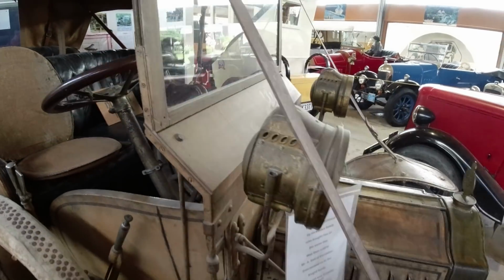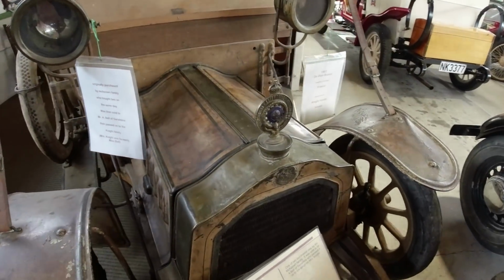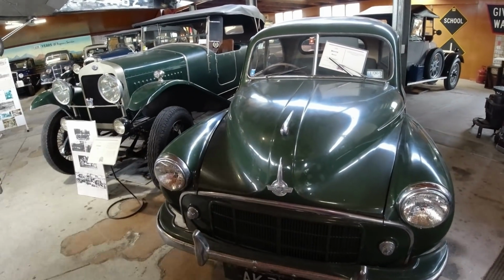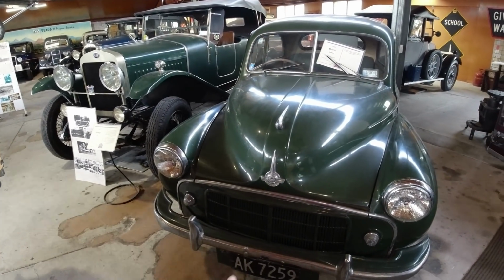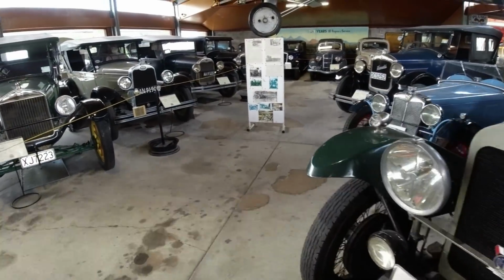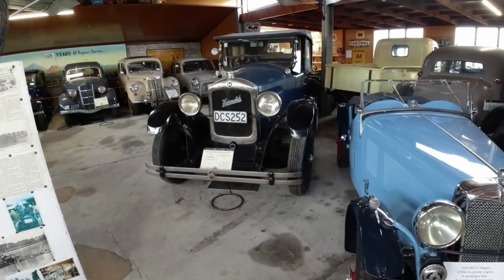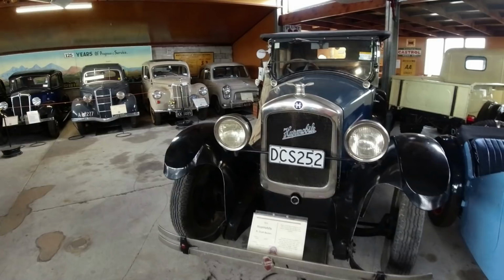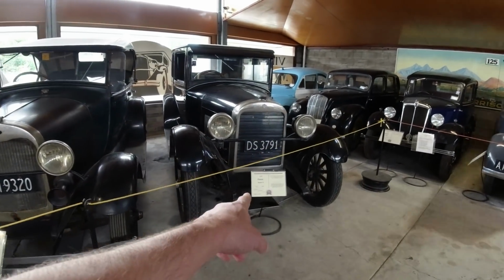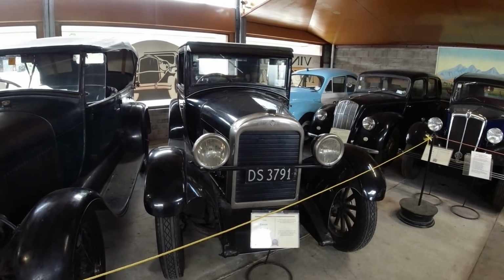Full of spare rims. That's magnificent. It says a 54 Minor, but I would have thought a 54 would have had the later grille myself. MG Magna, a HubMobile. I need to try and find someone who's got an Essex up on North Island. He's covered 1,000,000 miles in it.